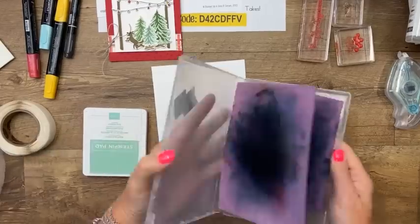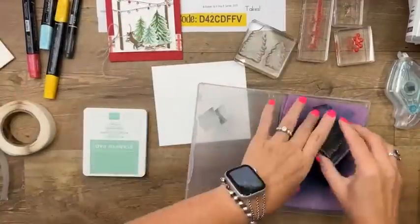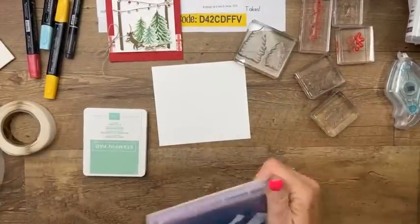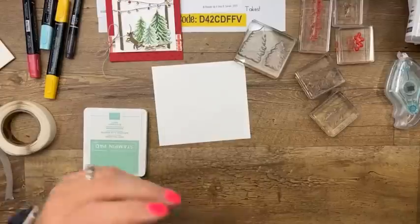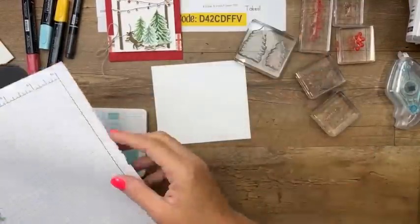All right, do I have? I do. I do. Look, I planned ahead. Let's clean these real quick. Actually, I don't think I needed to clean them. We're using the same color. Oh, well. Okay, let's see.